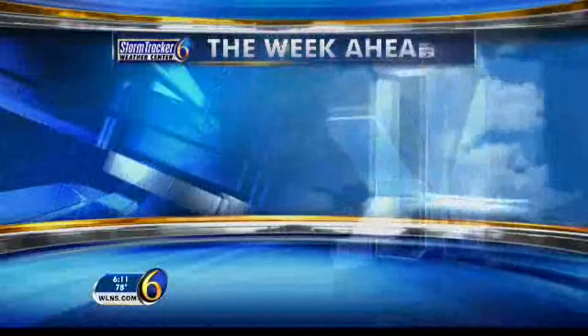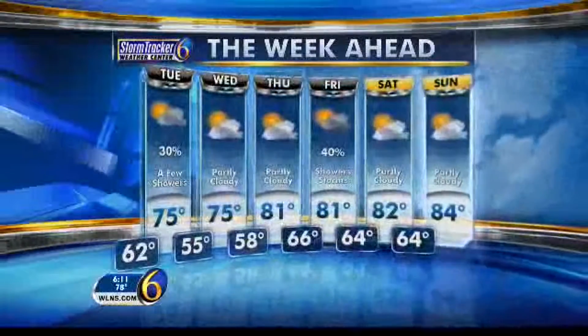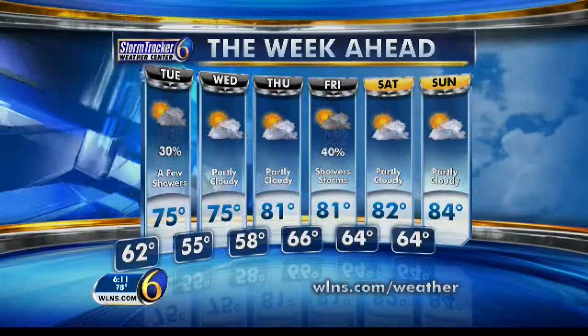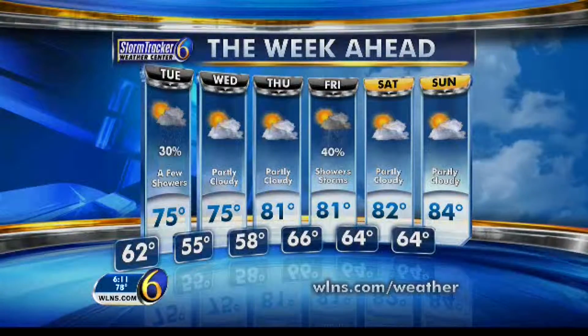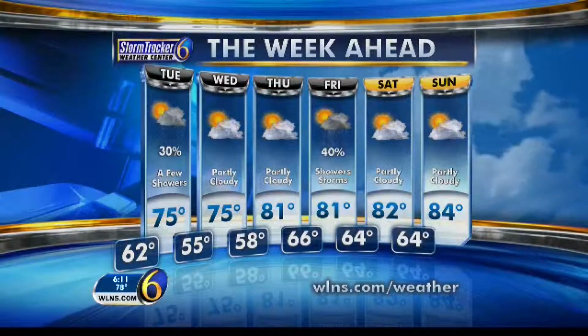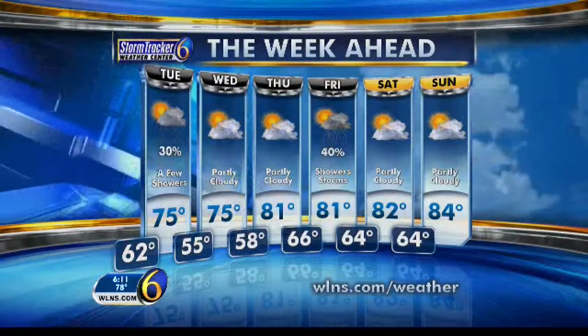The 6-day forecast numbers, readings in the mid-70s on Wednesday, Thursday. As I said, I think it looks good until late, then the chance for a few storms on Friday. But that sets us up for a gorgeous weekend. Summer-like 82 on Saturday, 84 degrees on Sunday. Overnight lows in the 60s by the weekend.